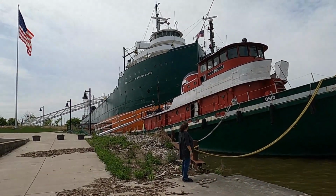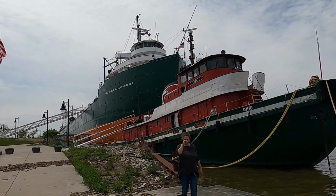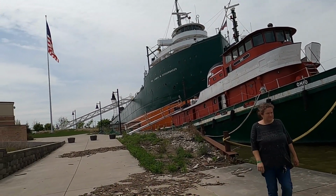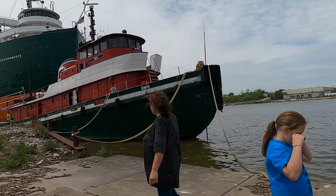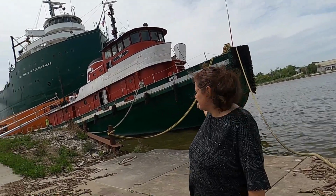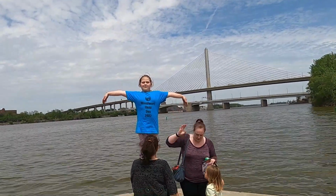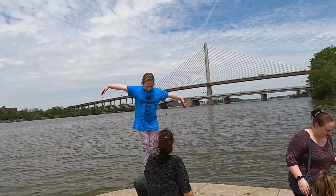Seeing the tugboat by that just gives you how massively big that ship is. Very careful. Step on the big screw, then step on this, okay? In the back, it's secure, but it's floating in the front. Okay, everybody move. All right, let's get out of the shot.